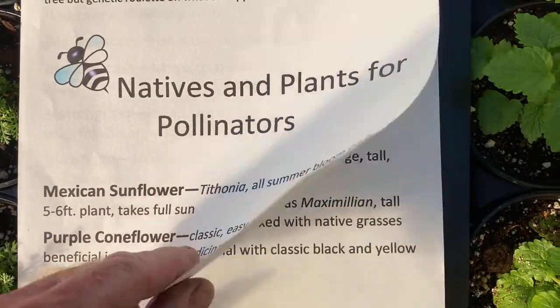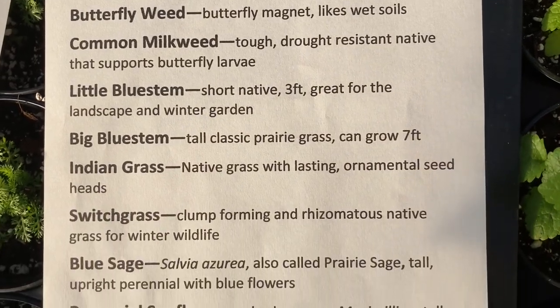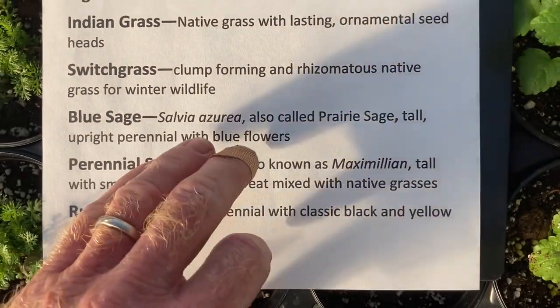Most of our native plants and pollinators, they take a little longer. So most of these will be ready May, June. So a lot of these are not ready yet, but they will be. All right.